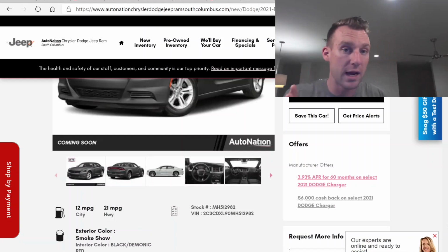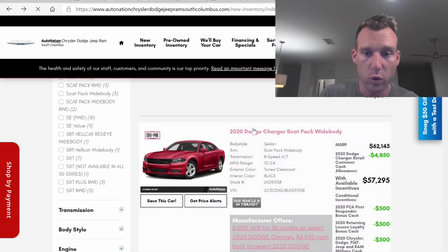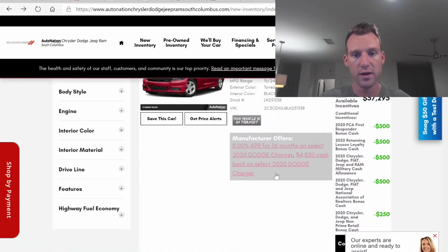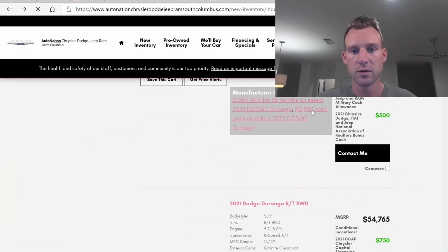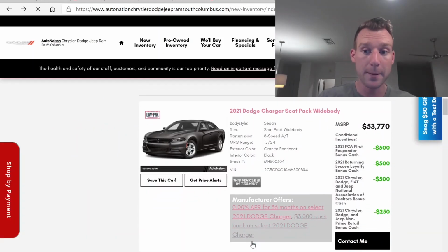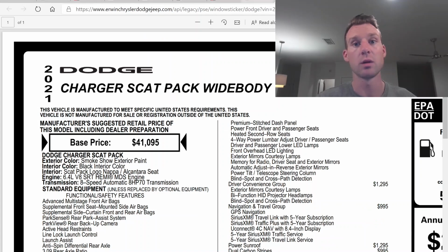Here's where people say select, whatever, go back. You can keep connecting the dots here, folks. Check it out. 2020 Charger Scat, we're talking Scat Packs now. $4,850 off. It says it right here, $4,850, boom, okay. Now we're gonna scroll down after it kicks us back out, right? I do apologize for the little misclicks here. Now, 2021, same spot, but it says $3,000 instead of $4,850. So, with that being said, we can jump back into talking pricing on these Bad Larrys.